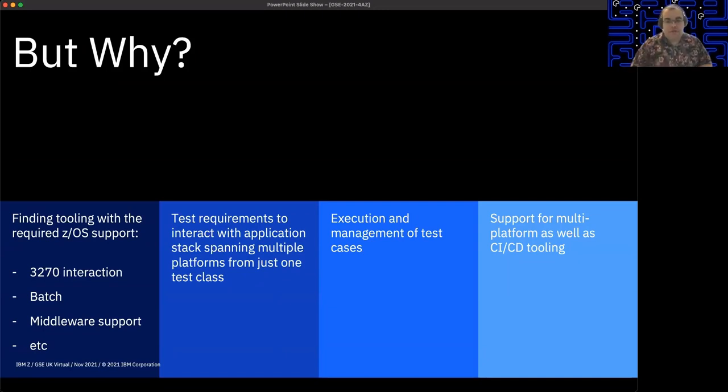The tests I'm actually running may span multiple different platforms. So therefore, I've got things like code page conversion to contend with. I may have to deploy certain parts of my application or just bind to an existing deployed part of my application. And I've got to work out how to do that on the fly for each and every test run.